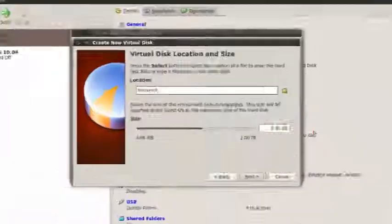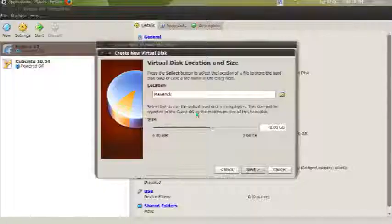Is this a John McCain reference? What's that? Maverick. That's the Maverick Meerkat, okay, the 10.10 of Ubuntu. If you have any questions, Erica is watching the chat room, Category5.tv. Yeah? No, I was watching you, actually. Okay. Sorry. No, that's cool.